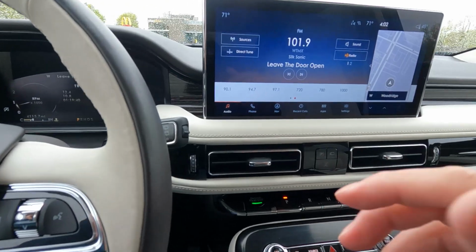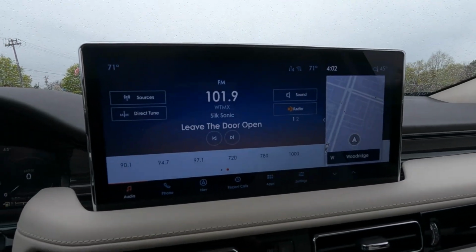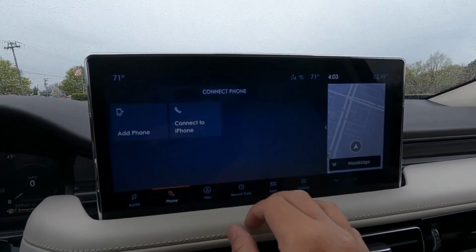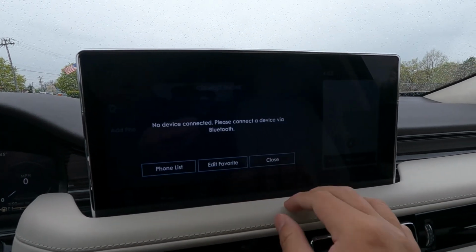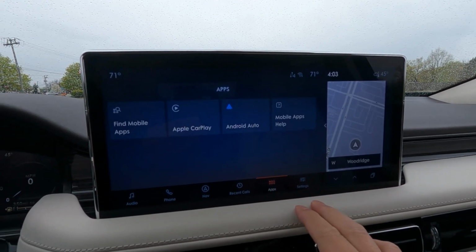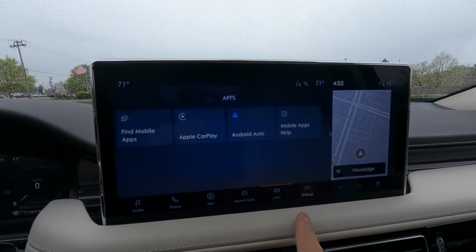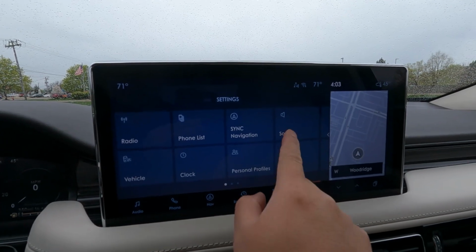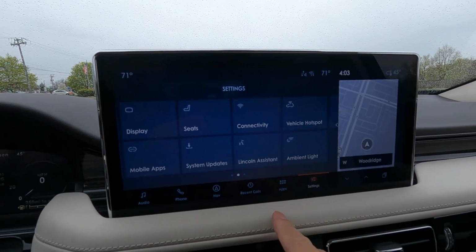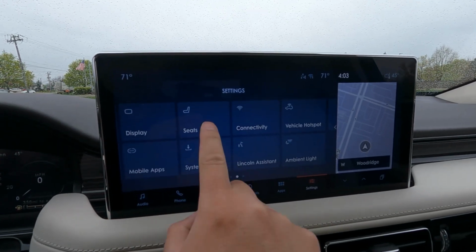Now the other screen that you get is this giant 13.2-inch touchscreen that controls your infotainment system. This is now utilizing Lincoln's Sync 4 system, and I gotta say this works a lot better than the previous one, and I gotta say that this interface is a whole lot better than the one that you see inside Ford. Ford also has Sync 4, but it just doesn't work and look nearly as nice as this one. Scrolling through is pretty easy. There are some quick navigating buttons on the bottom. Also, you get Wi-Fi in here. You get wireless Apple CarPlay and wireless Android Auto, which is really nice.